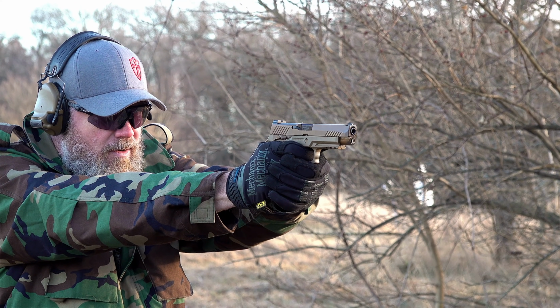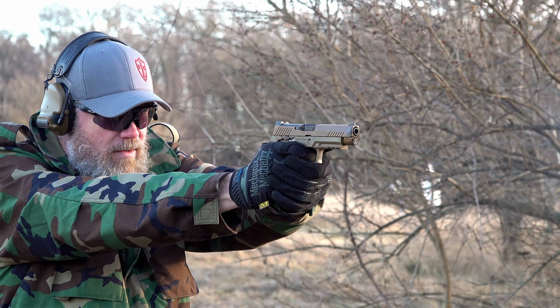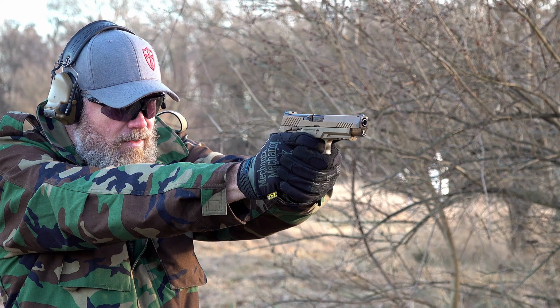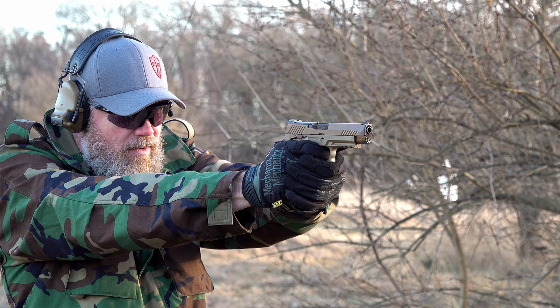Another email I got from a different Army armorer said that there were not only color changes to the actual controls of the handgun, but there were some other internal changes that took place because they had found some problems with the guns in the field, which isn't uncommon.